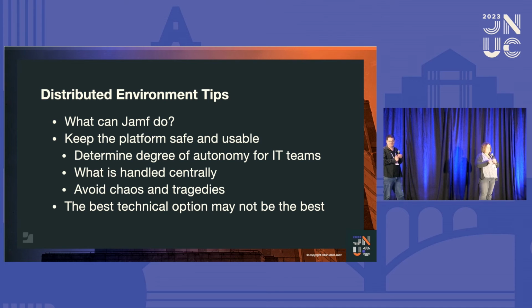So other tips. What is it that Jamf can actually do for you? Chad talked about flat structure with Jamf. I would say it's a really good idea to have a complete understanding of what Jamf's capabilities are. For us, we really utilize smart groups. We use pre-stage enrollment as a criterion in smart groups. That's something that we thought we could really key in on. And it's worked out really well.